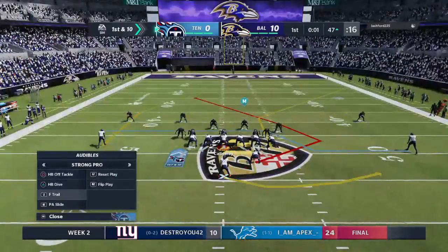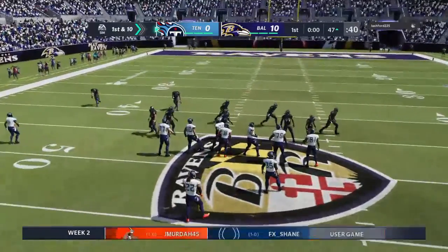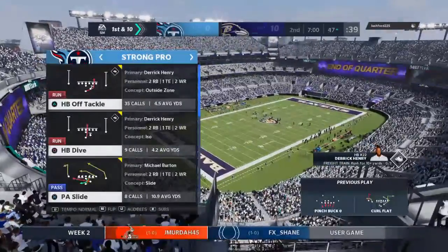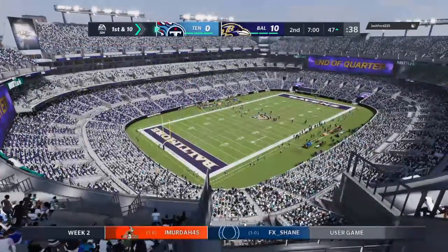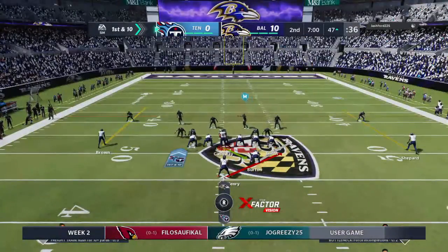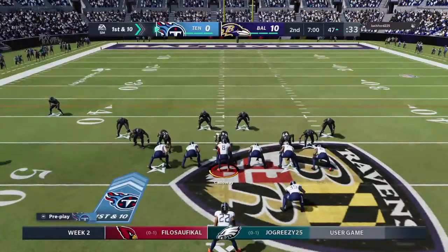Take it back. 10-0 the score after 1 on EA Sports. This offense finding its legs now. Here's another 1st and 10.